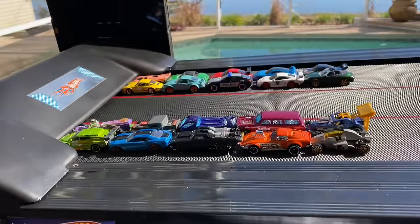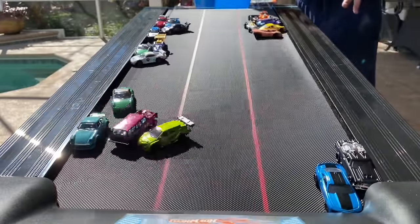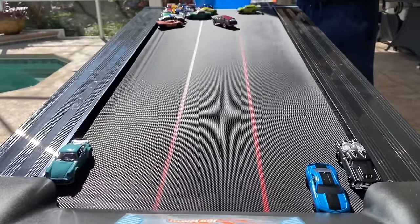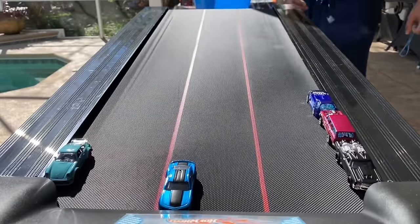Fire it up. There we go, treadmill's moving. Oh, we lost some. Porsche's doing good up here. Wow, we got a pile up back here. Take the rubber band off, Manny. Get out of there.